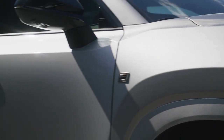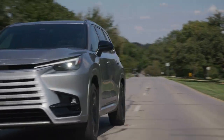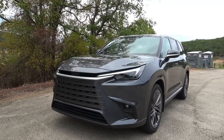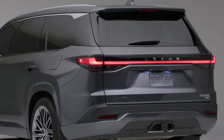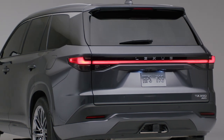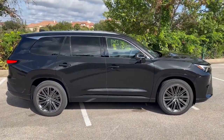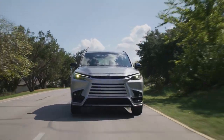Curious about the TX? Driving one is guaranteed to amplify that curiosity into sheer admiration. This vehicle isn't just about the journey, it's an assertion of Lexus's dedication to uncompromised luxury. Whether you're a Lexus aficionado or a newcomer, the 2024 Lexus TX promises to reshape your luxury SUV expectations. Dive into tomorrow's luxury today with the TX, where luxury is redefined.